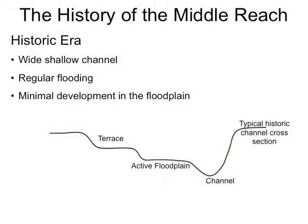The next set of slides show diagrams representing the Russian River during different eras. The first era, the historic era, occurred prior to 1850 and showed the original river before development. During this period of time, the channel was shallow, it had a wide active floodplain that flooded about once every 5 years, with devastating floods about once every 10 years on average.